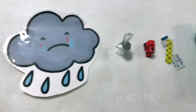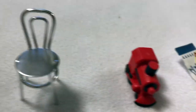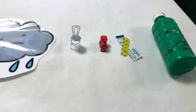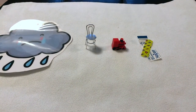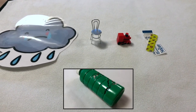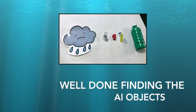Round 2. Rain, chair, train, pain, paint. Okay. What's missing? That's right! Paint! Wow, well done! You did so well finding all the missing A objects.